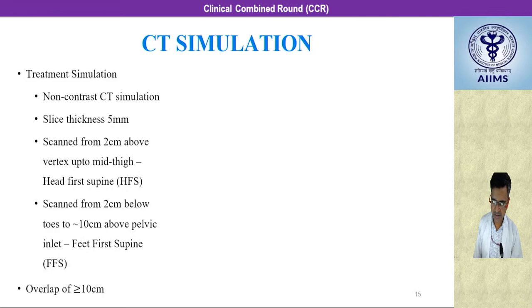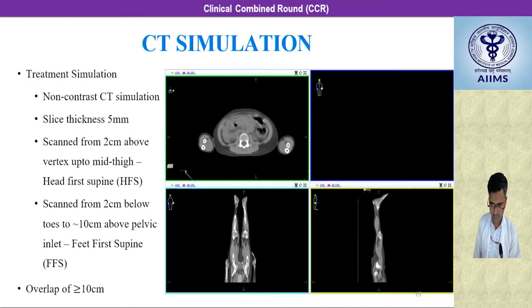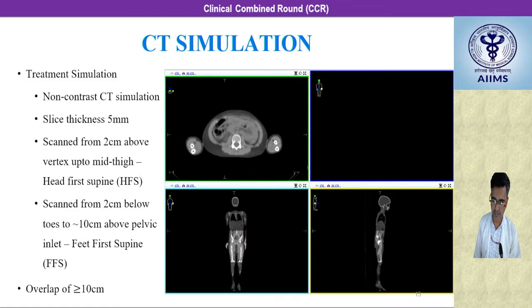Then we took a CT of the patient. A non-contrast CT was taken with a slice thickness of 5 mm. Initially, the patient was scanned in head first supine position, almost 2 cm above the vertex to mid thigh. This image is showing the head first CT. Then the patient was scanned again by rotating 180 degrees, in feet first supine, 2 cm below the toes to almost above the pelvic inlet, and we ensured that there was at least 10 cm of overlap. Then in our planning system, we fused both the CT data sets. Here we can see this is the fused area, and it is properly fused.